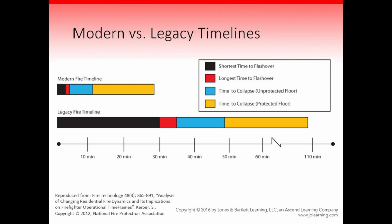When in comparison with today's fire ground and the modern timelines, you can see flashovers are occurring in 3 to 4 minutes. The longest time to flashover is approximately 5 minutes. The time to collapse with unprotected floor systems is roughly 10 to 12 minutes, and collapse time for protected systems isn't exceeding the 30-minute time frame. So what we have is an accelerated fire growth curve that's having a tremendous impact on our operational timelines, which means we need to keep these in the back of our head while we're mitigating the hazards on the fire ground.